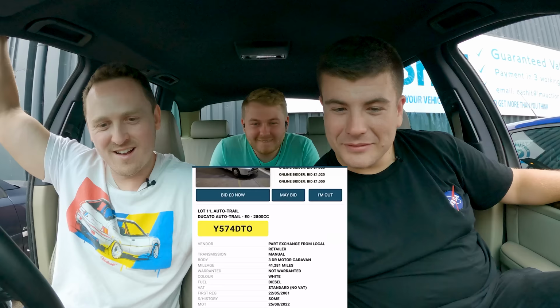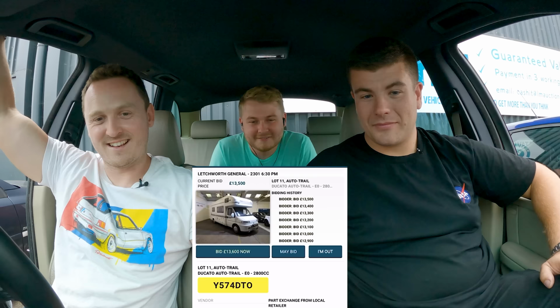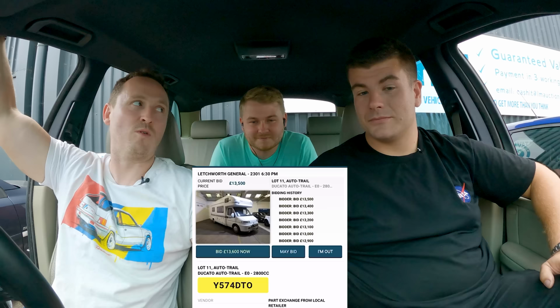Oh. Here we go, lot number 11. This is a rare one, the auto trailer. Oh yeah. The trailer motorhome here, 2001. This one will be starting at £12,800. What? Stay away from it. At £13,500. Oh, that is nice. Quite a lot of money to be fair. Quite a lot of vehicle though.